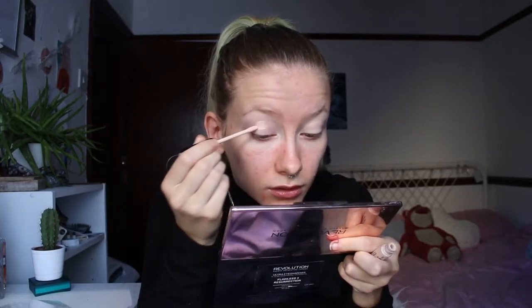So I'm gonna start by priming my eyelids. And I'm just gonna be using the Collection Lasting Perfection Ultimate Wear Concealer. This is in Fair. So I'm gonna be using this just to prime my eyelids. This has a nice consistency. I will link all the prices and stuff down below. It's nice, I would say it's like a medium coverage just because I can still see some of the veins in my eyes coming through. I'm just gonna put a little bit more on just to try and cover. Okay, that's better. This is definitely a concealer you can build coverage with.